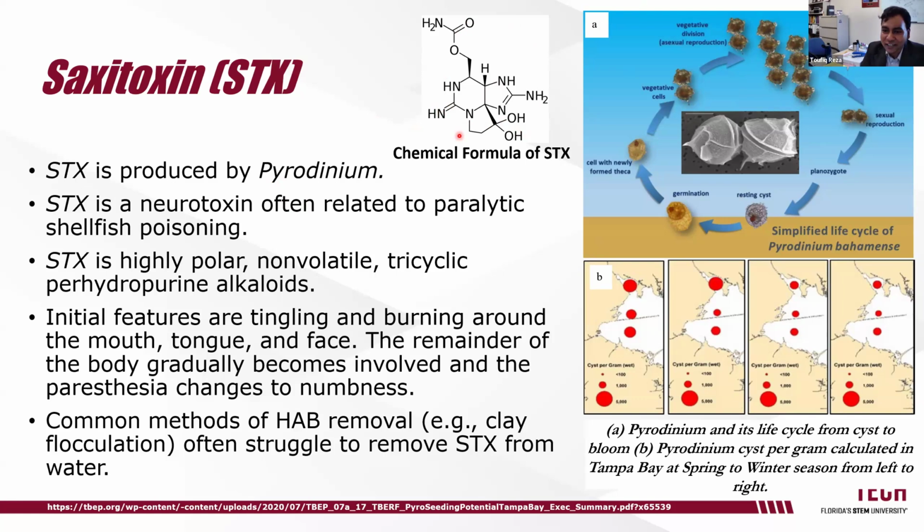When humans and fish ingest it, they usually start feeling tingling and burning around the mouth, tongue, and face, and then it starts to cause paresthesia, going through numbness. So that's why it's called paralytic shellfish poisoning.